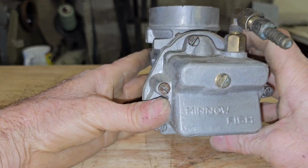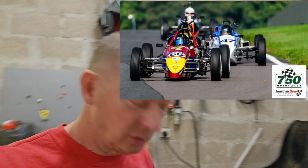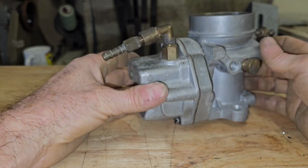So this is a Minnow-Fish carb. A little bit of background about me. I have been racing in the UK Formula V series with that car on and off for 20-something years. And with regard to the fish carbs, this is a Minnow-Fish carb.